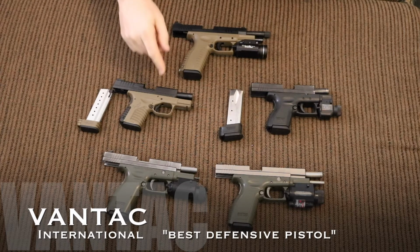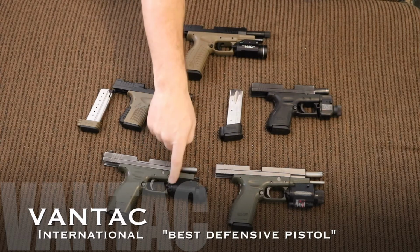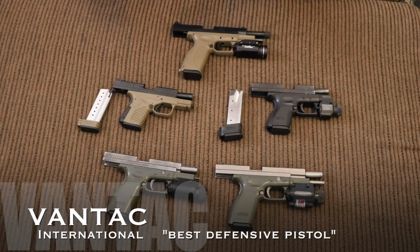Number one is a lower Picatinny rail, which you can see on the bottom of some of these. And those allow flashlights to be placed on those pistols. That is something that I think you should always have when you go to a polymer handgun.